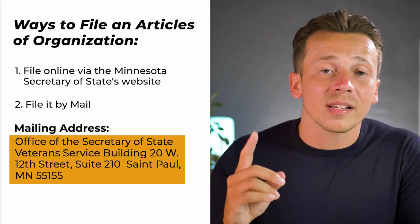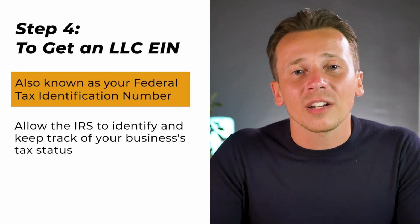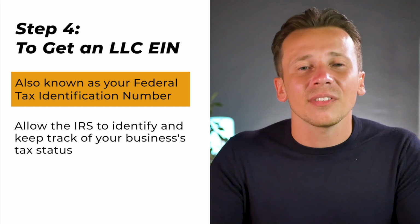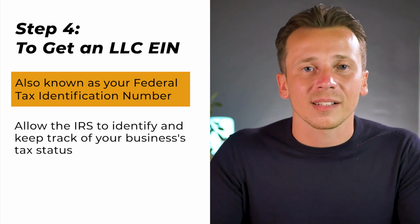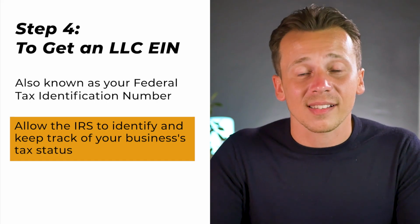And this is the address that you'll be mailing the form to. Step number 4 is to get an LLC EIN. This is also known as your Federal Tax Identification Number. Think of it as a social security number for your business. And this is going to allow the IRS to identify and keep track of your business's tax status.